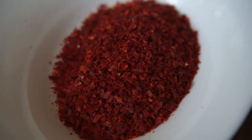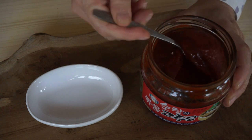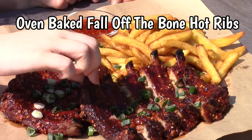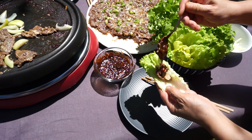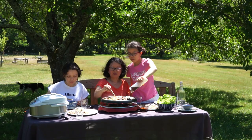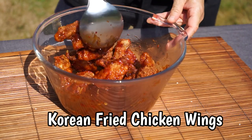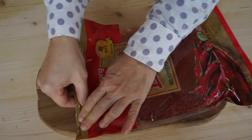In Korean dishes, gochugaru, chili powder, and gochujang, chili paste, are used a lot. They are combined with other ingredients to make a seasoning sauce, a condiment, or a marinade. They are not very hot. The best way to store gochugaru powder is to put it in the freezer.